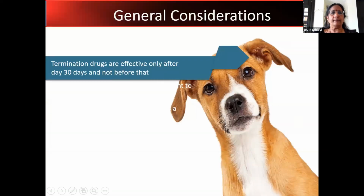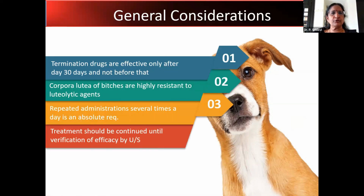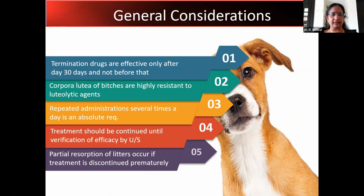Okay, so now there are certain rules or general considerations which you need to remember when you terminate a pregnancy. The first rule is that these pregnancy termination drugs are effective only after day 30 and not before that. The corpus luteum of bitches is highly resistant to luteolytic agents. So up to 30 days, they will not respond to any luteolytic agents. After 30 days, they will respond, but even then the resistance is very high.